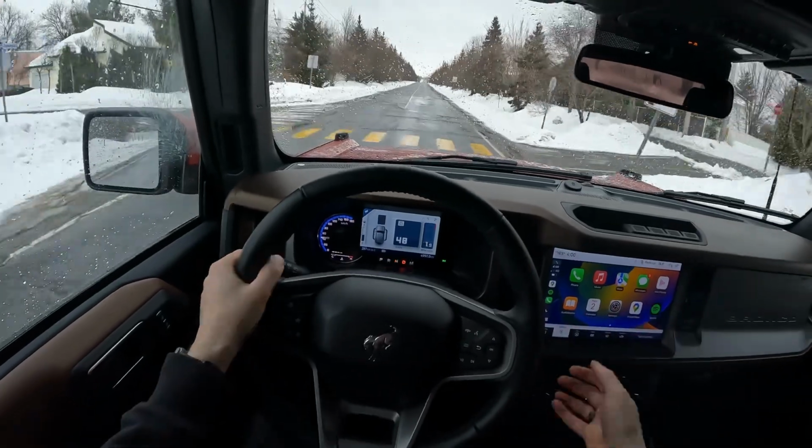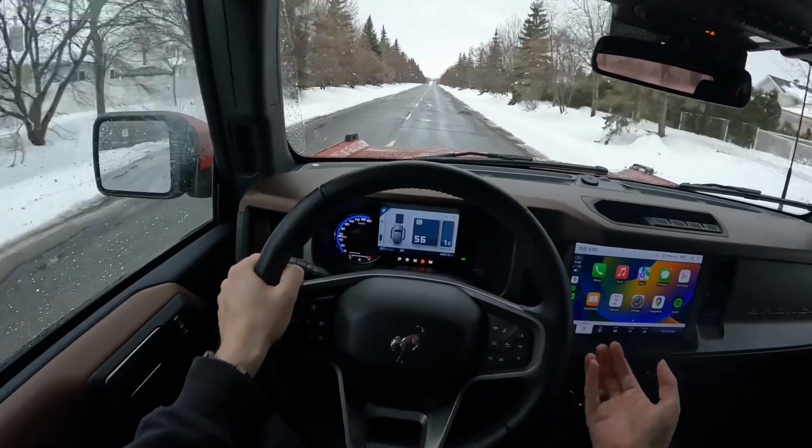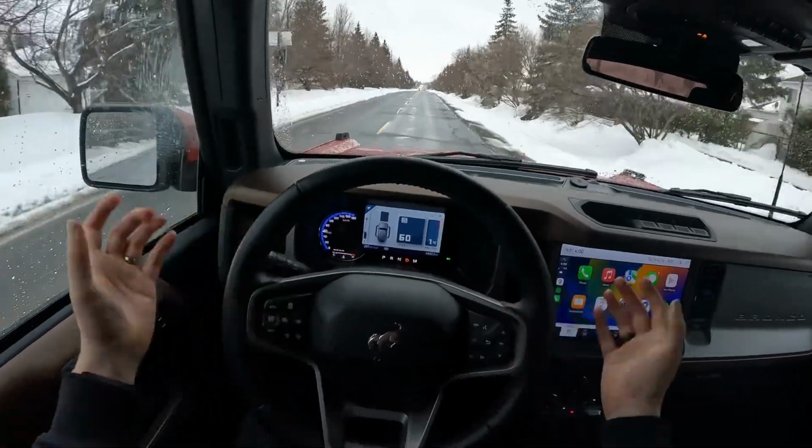I mean, the Outer Banks is meant for that. The Sasquatch versions are all meant for that too, but I'm sure you could still take the Sport off-road and you'd be fine, which is nice. You get that versatility in pretty much any trim, which I like.